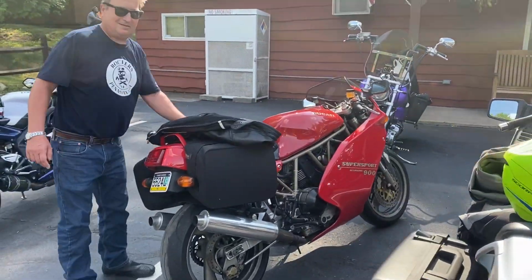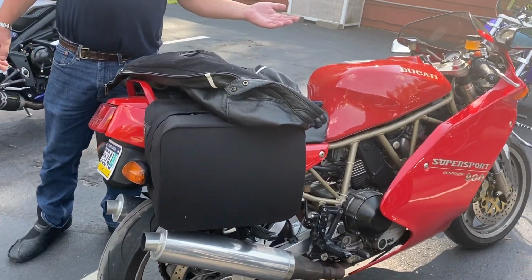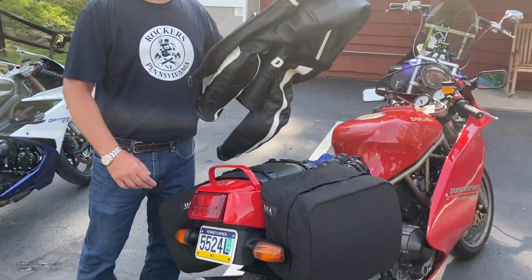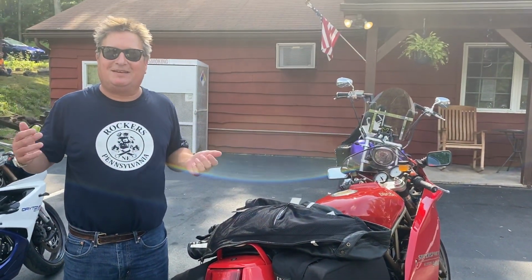Of course, old trusty, made it from Valley Forge today, and I didn't even prep it for the ride or anything. Oh yes I did. I took some instant detailer and I just kind of spritzed it a little bit, but I've got the bags on, I've got all my stuff. I'm going up to Montrose. I'm going to go a little more north and spend the weekend.